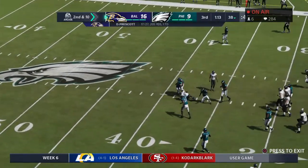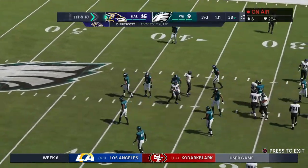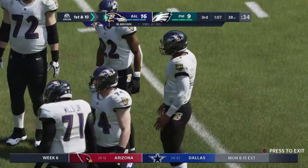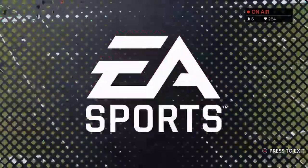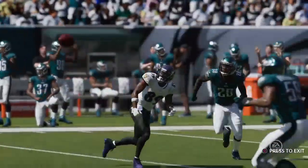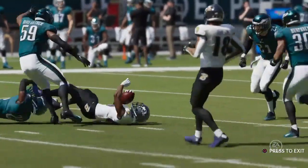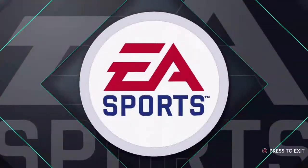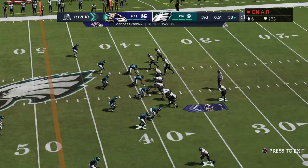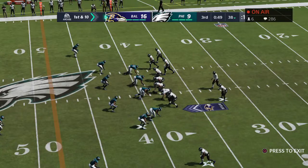Now this one complete on the slant route, and they're able to get this one across the 35. 11 yards there, first down. This has to go down as one of the simpler routes in the playbook, but oh so effective. Nice completion there. Keeps the sticks moving. Under a minute to go in this third quarter as they come up 1st and 10.